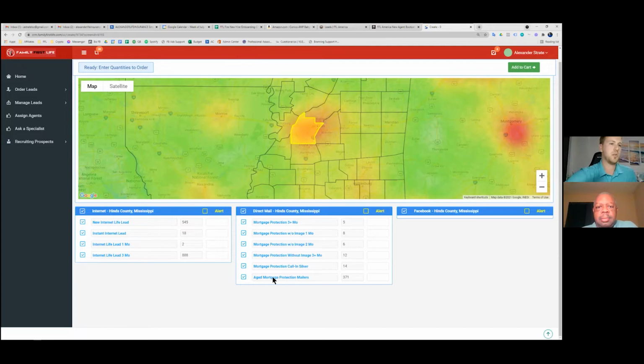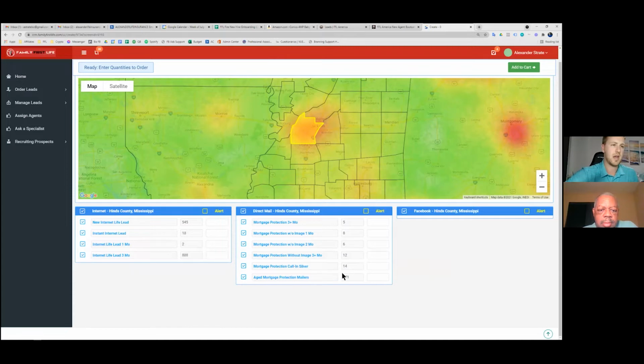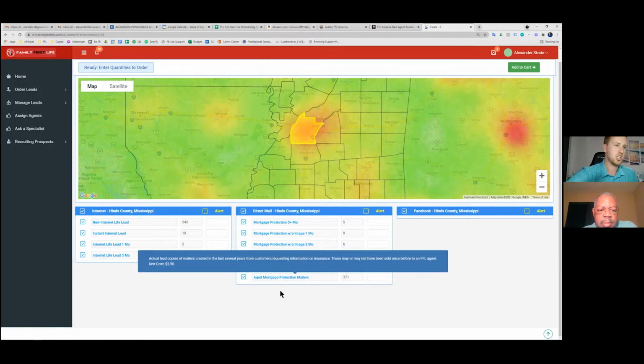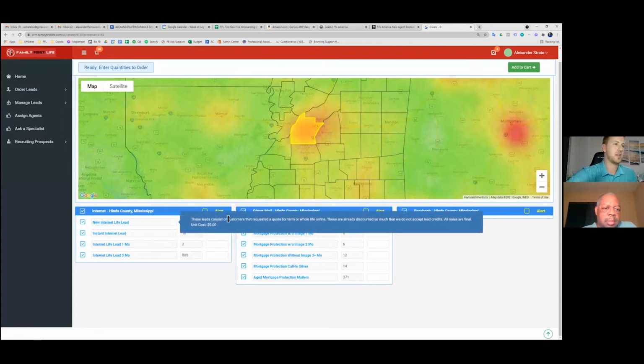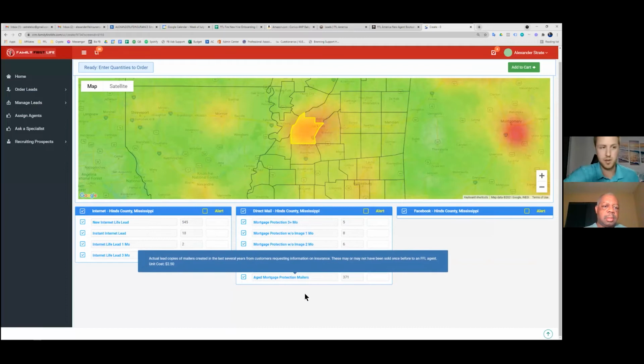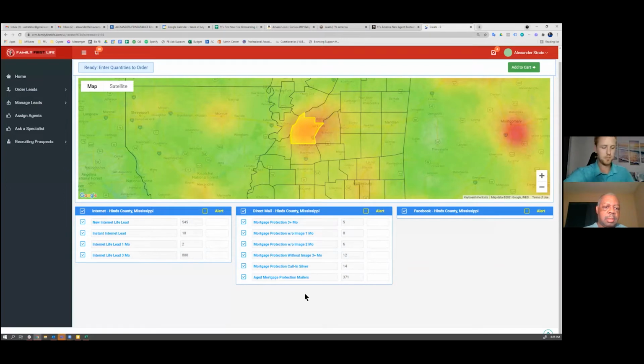Cool. So I'm looking in here and I see some aged mortgage protection mailers, 371 of them. They're $2.50 each. And then I'm also looking over here, I see some real-time instant leads for $11. I see some new internet leads for $9. So on average, it's about $10 for one of these and $2.50 for one of these. Do you have a preference if you'd prefer to work a little bit more of the new leads versus the older leads? Both. It doesn't matter.